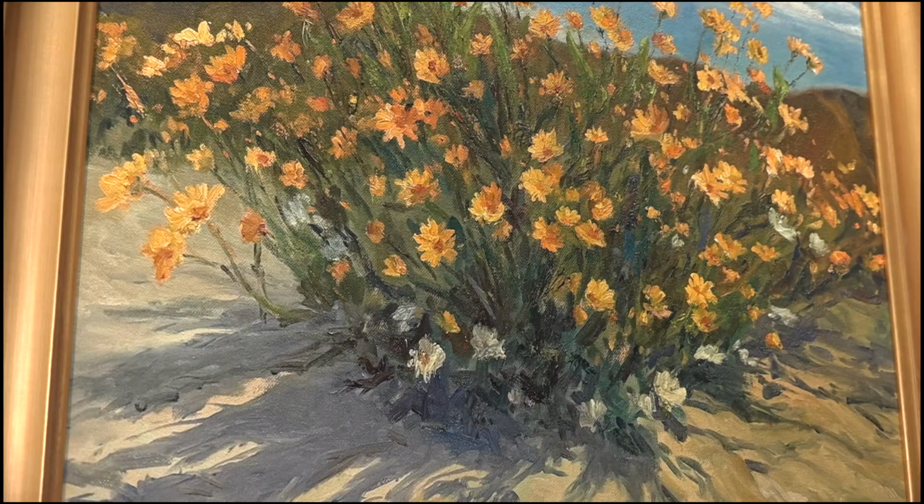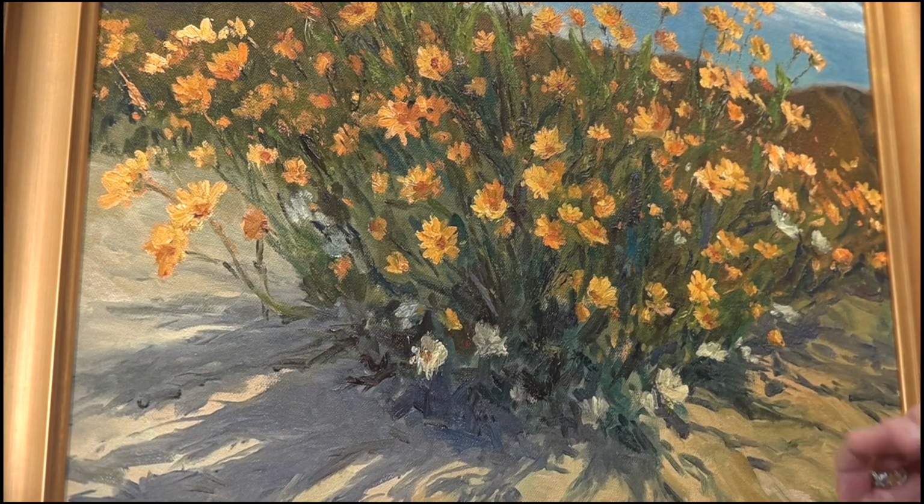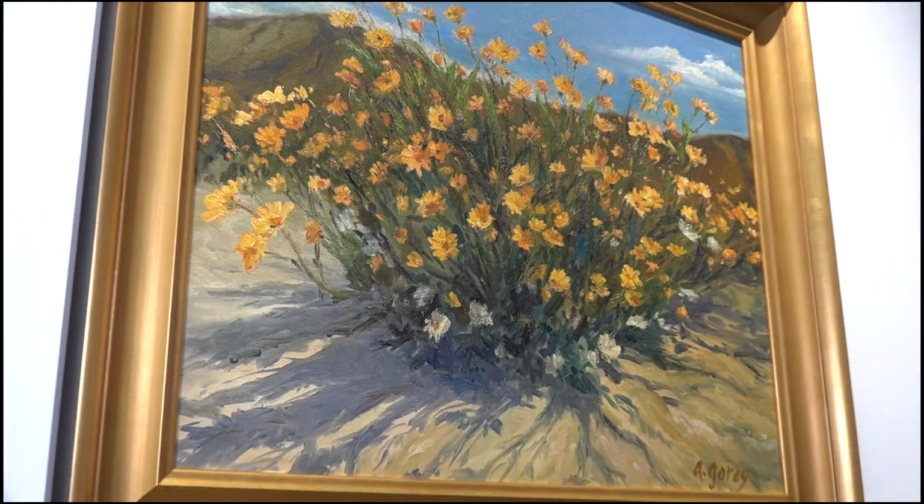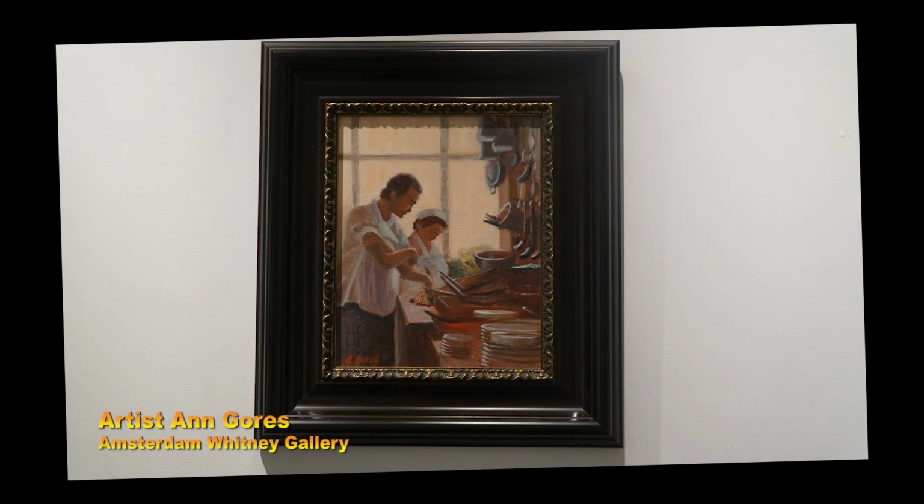When I think it's the best time to capture the flowers when they're open, when the first sun in the morning casts its shadows in the sand. And the fourth one is La Cucina Italiana, and this is from a trip to Italy that I took. And I peeked into the kitchen at a restaurant we were attending, and this is the scene I saw with the two chefs cooking and preparing food in Montalcino, Italy.